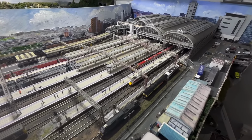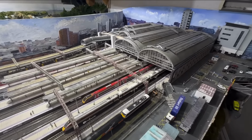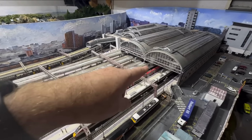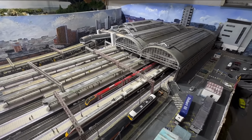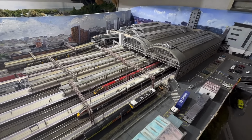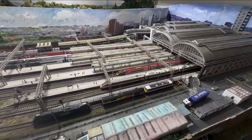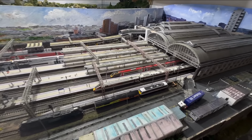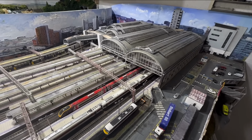Just to give you a bit of background, I started building this in 2019, and obviously the platforms went in first, followed by the canopies. Those canopies originally were made of card, and within 6 to 8 months, they'd all warped and started looking really poor and needed replacing. It was at that time I decided to buy a 3D printer, and I thought I'd give it a go. And it's still absolutely fine so many years later.